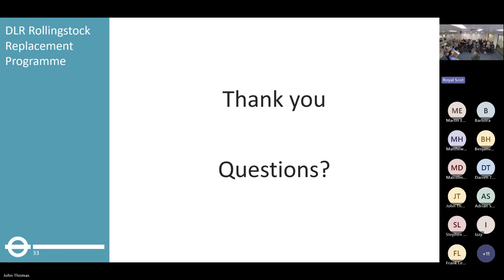So RVAR compliance has been mentioned a couple of times. Has there had to be changes to the passenger platforms at stations because of differences between the existing and the new rolling stock? There's not a lot. I think obviously a lot of the platforms at DLR, thankfully, are straight. So that's a really big advantage.